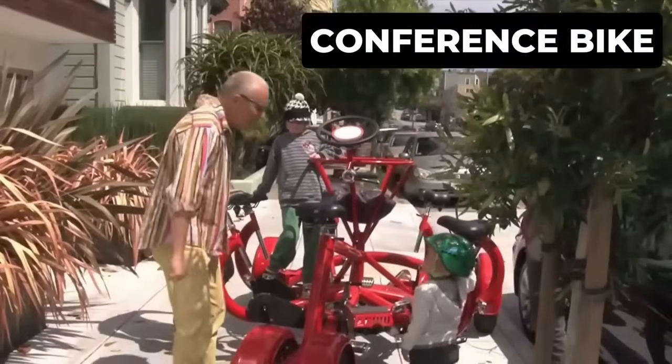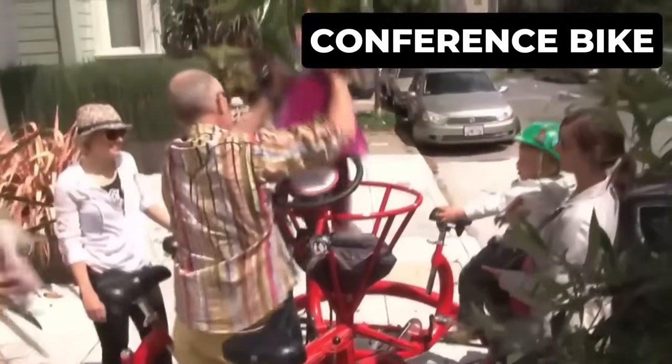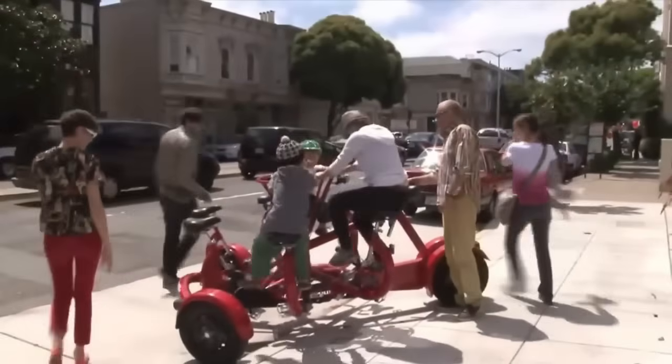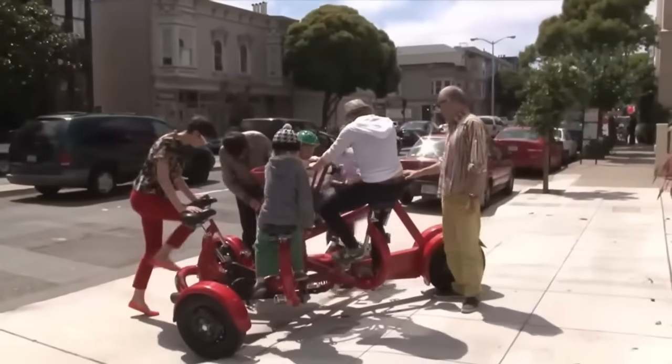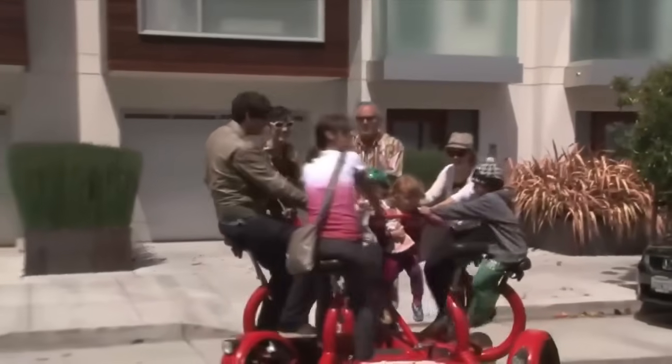The conference bike, better known as Kobai, has a circular design for 7 people, created by Eric Stoller. This radial configuration encourages collaboration and interaction, perfect for dynamic and creative meetings.